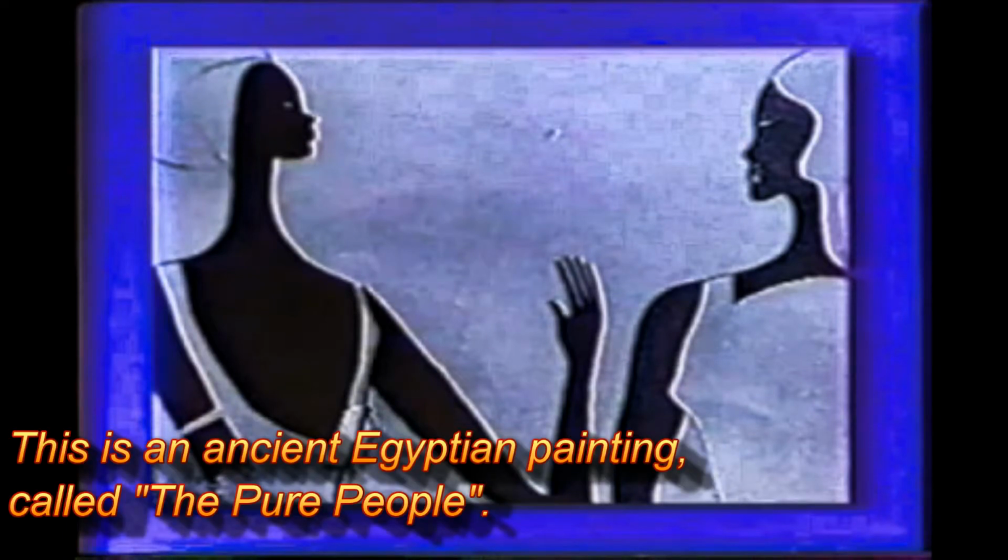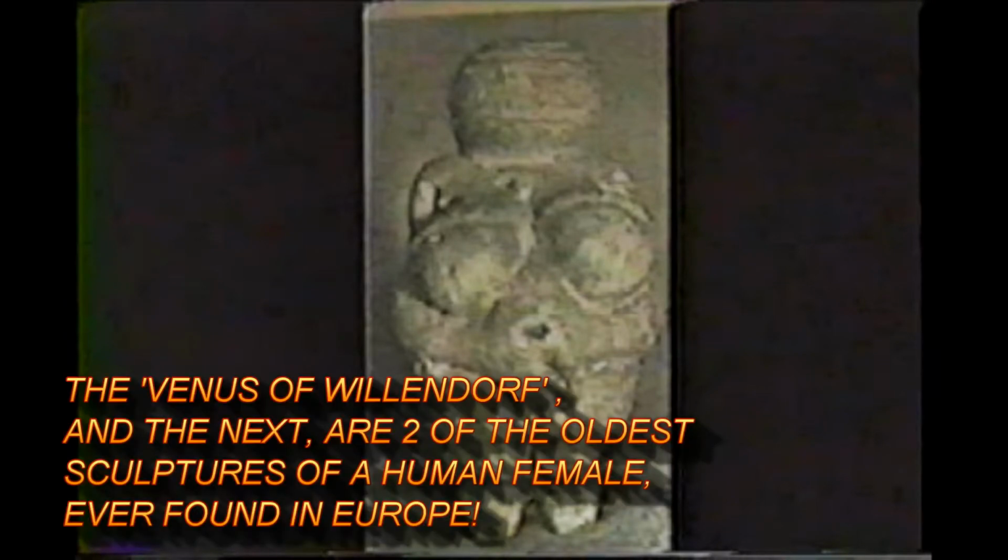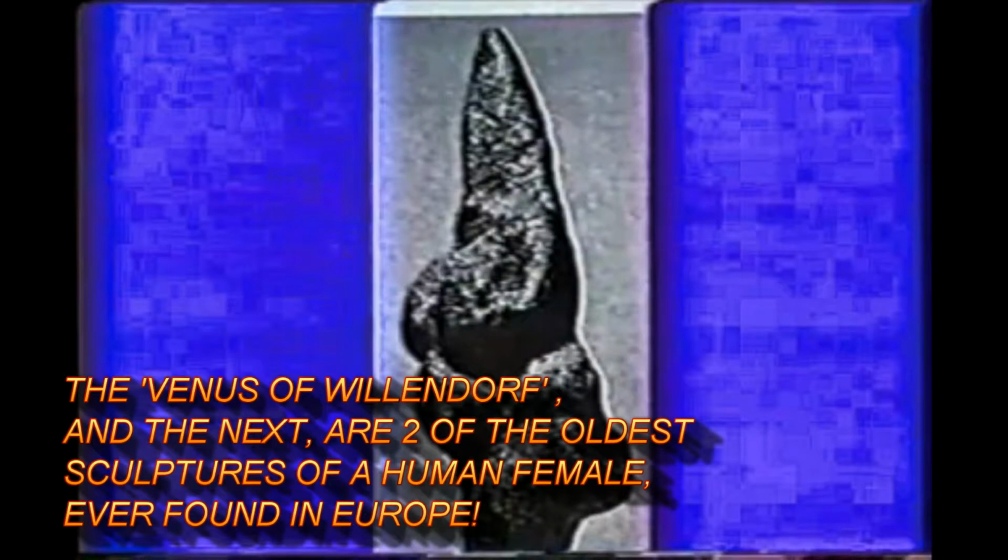This is an ancient Egyptian painting called the Pure People. Because of their color, Africans were always proud of their darkness. The Venus of Willendorf, one of the oldest sculptures ever found in Europe. They're all of African women. Same with this sculpture. They all have a heavy shape and an African characteristic to them.